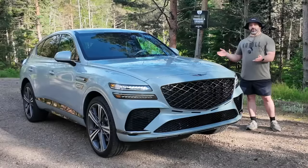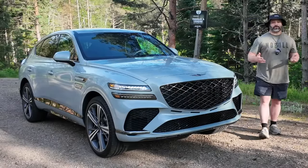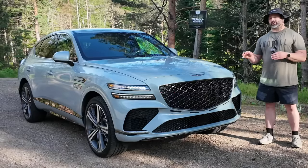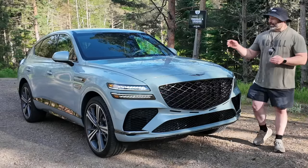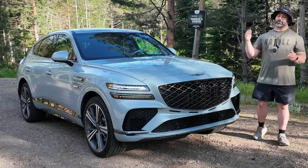So it's a luxury performance SUV with a coupe style. We've seen those before, but mainly those belong to German nameplates. So what the heck is Genesis doing in this segment? That's what we're here to find out.